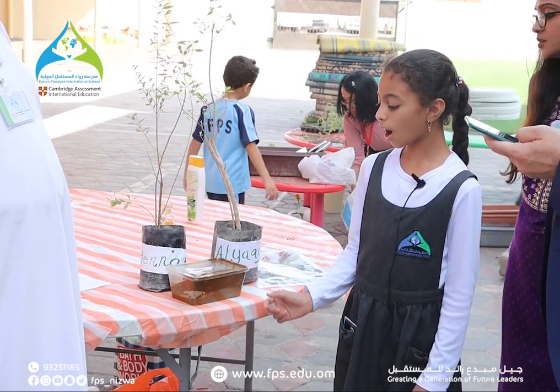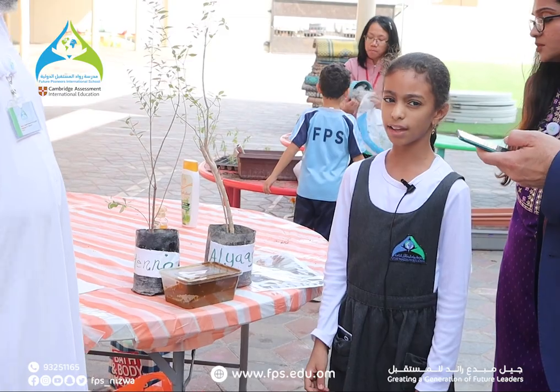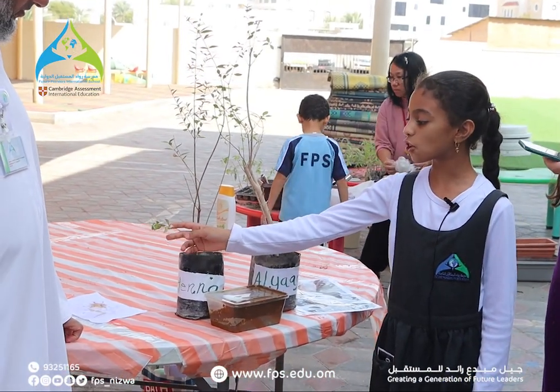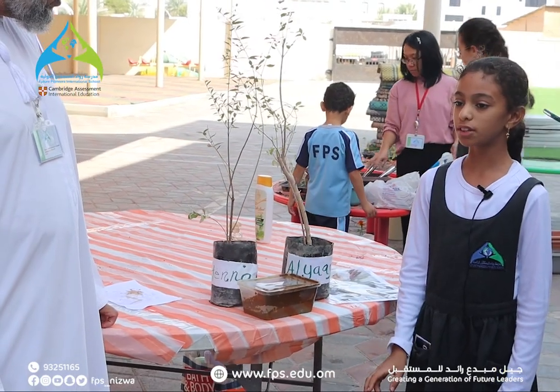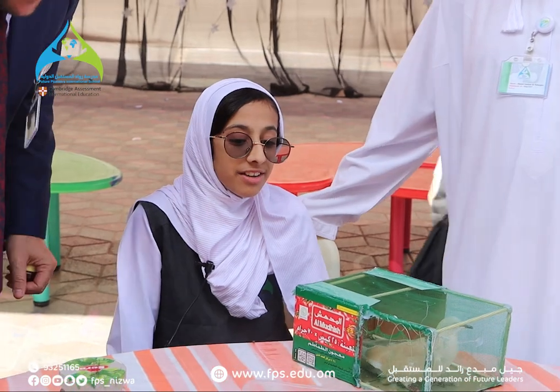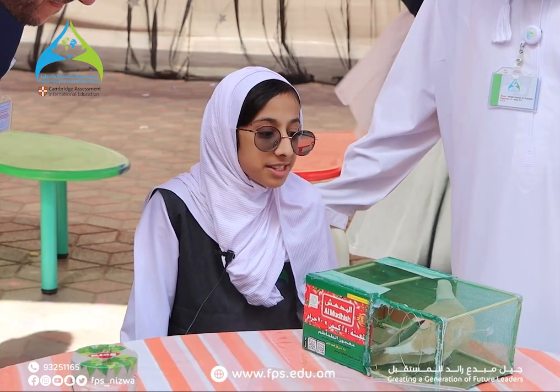Now I will tell you how we can make henna from the henna tree. First, cut the leaves of henna. Then we put it to dry. Then we grind it.